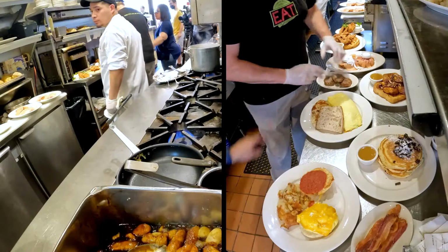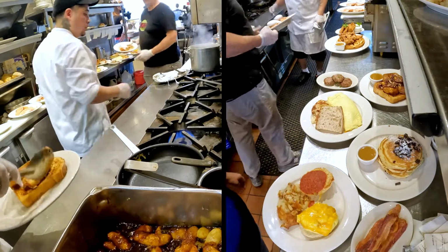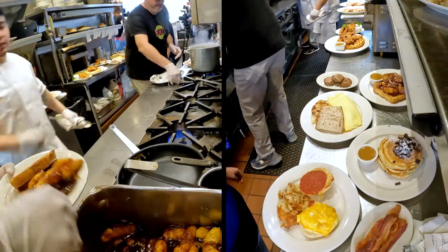And this is one of my favorite parts of the line, when the food is just about to go out. This is the area where tickets come in, tickets go out, tickets are going in multiple areas of the restaurant. One is going to the bar for drinks and things like that.